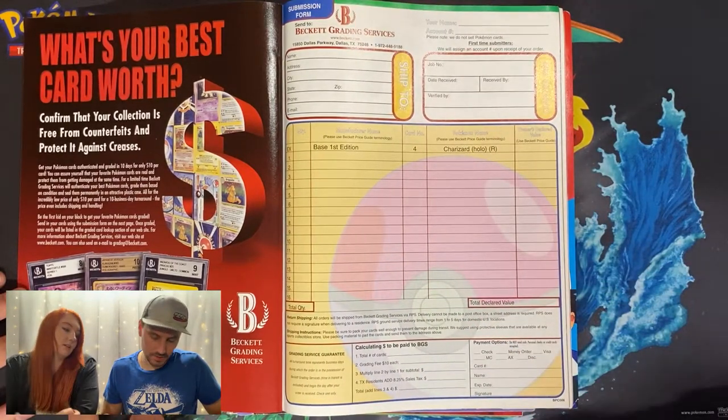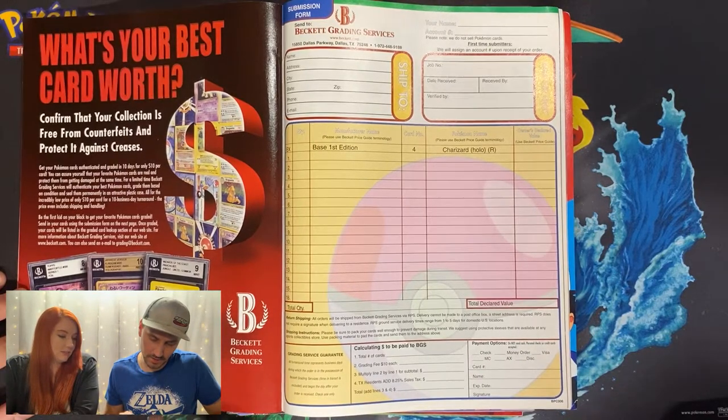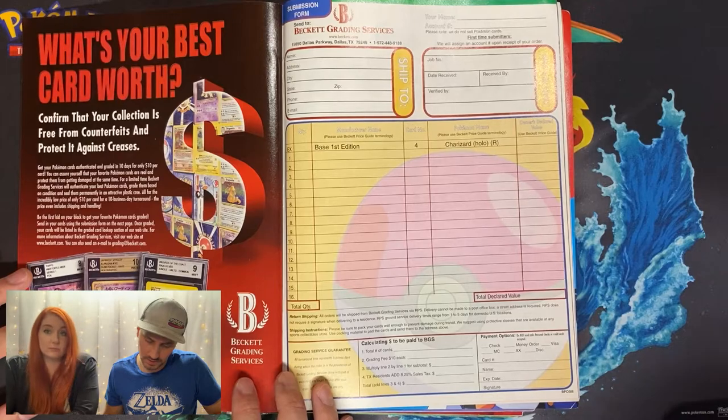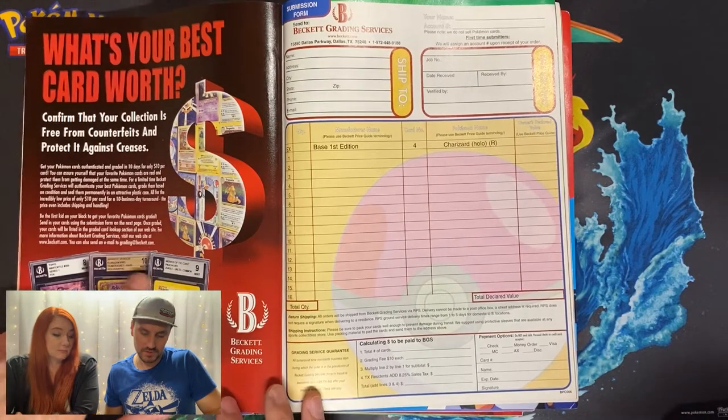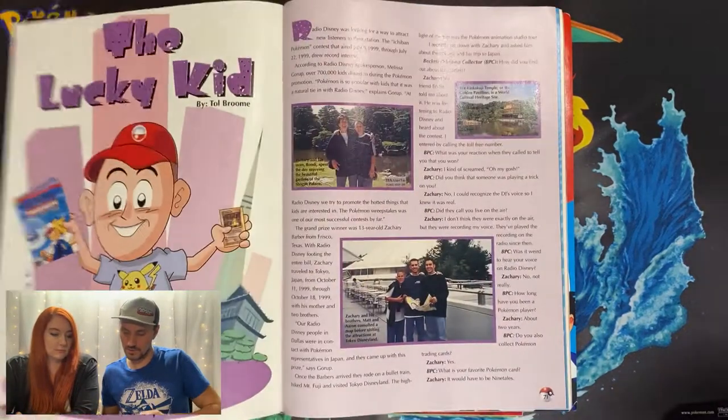Mm-hmm. Yeah, they still use that, just the digital version nowadays. But yeah, look, they got the cards graded. They still look pretty similar to what they look like nowadays. They don't have any of the subgrades in these, but still very close, very similar.